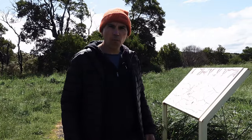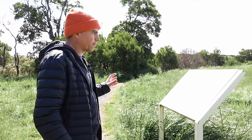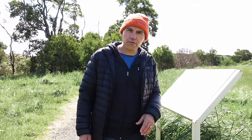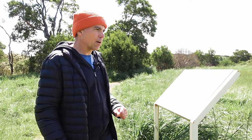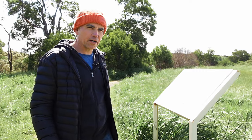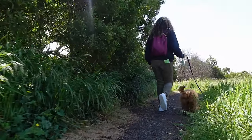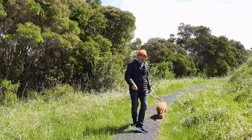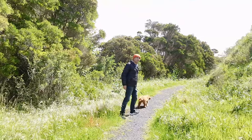We're in the State Coal Mine central area. Now in here there are five different walking tracks you can do. The one we're doing today is called the Pioneer Miners Loop, 1.3k. Let's go check it out. So they actually mined coal out of this area from 1909 to 1968.